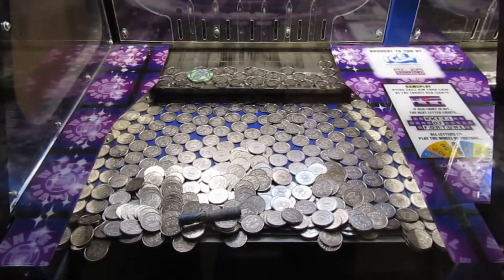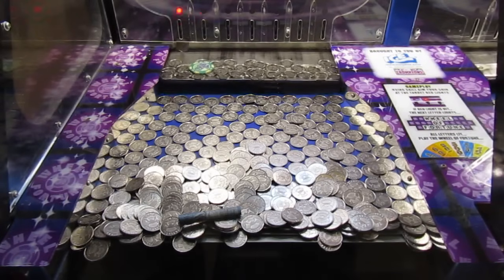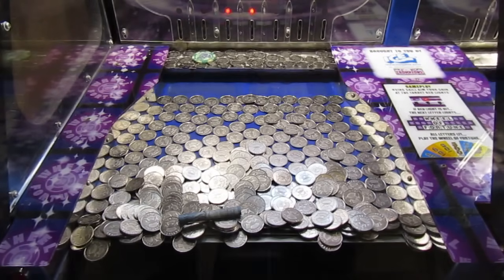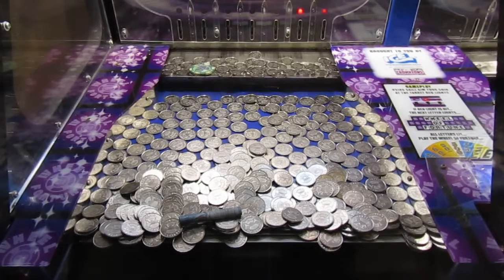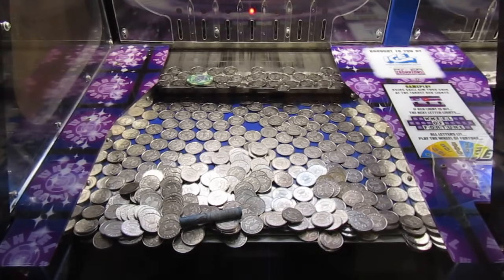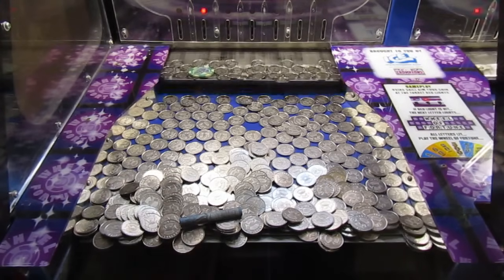Come on. Oh wow, how did that not come off? What is going on with that? Is that stuck? No, that's all my coins. Come on, give me some sort of a push, please. Oh, I've definitely lost coins. I've got to go for this now. I've got no choice. I might as well get the 10 off.